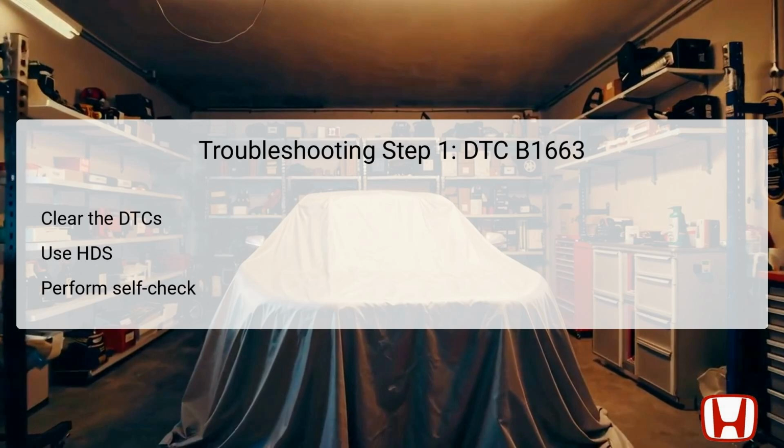This self-check helps in verifying if the trouble code persists. Once this is complete, you need to check for any DTCs again using the HDS. If DTC B1663 is indicated after this process, it confirms that there's an ongoing issue. If not, the problem may be intermittent, warranting a closer inspection of electrical connections for potential loose or poor connections.